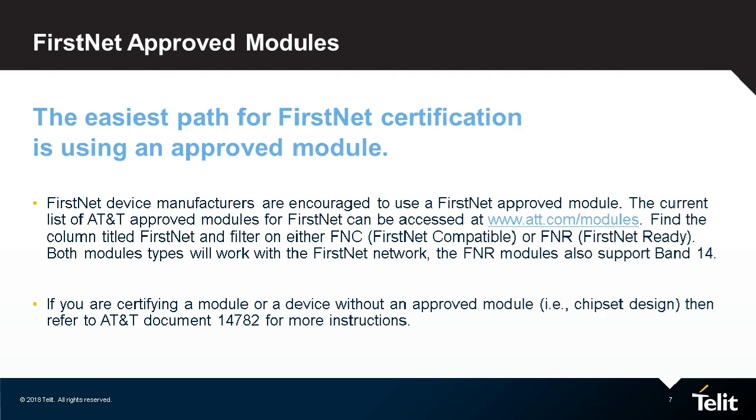So talking about your devices when you're starting to construct it, I want to point out that the easiest path by far for FirstNet certification is using an approved module. So when you're using an approved module by a vendor like Telit, Telit's really done a lot of that work for you when it comes to that certification process. It's a much easier path if you were to go that route.